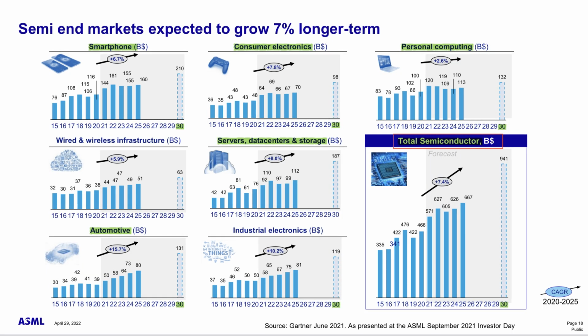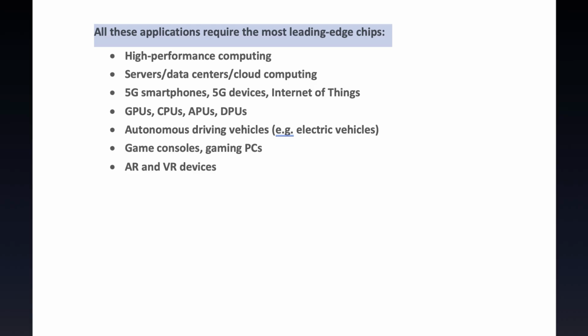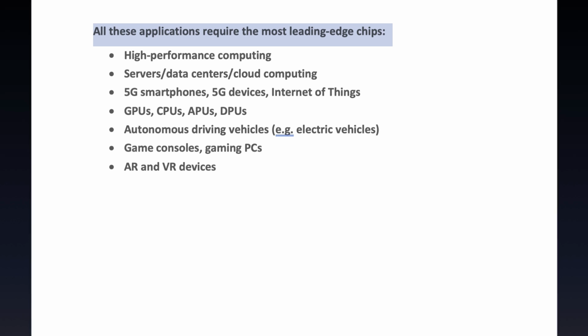In the short term, even if the semiconductor industry slows down in the upcoming months because of the upcoming recession or other macro risk, I believe the demand for the most leading-edge DUV and EUV lithography systems will continue to grow over the next decade. This is because all the major tech companies such as Apple, Nvidia, AMD, Intel, Samsung, and Tesla are all looking for the most leading-edge chips that are much more power efficient, much more powerful, and smaller in size. High-performance computing, servers, data centers, cloud computing, 5G smartphones, GPUs, CPUs, APUs, DPUs, autonomous driving electric vehicles, game consoles, gaming PCs, AR and VR devices all require the most leading-edge chips.